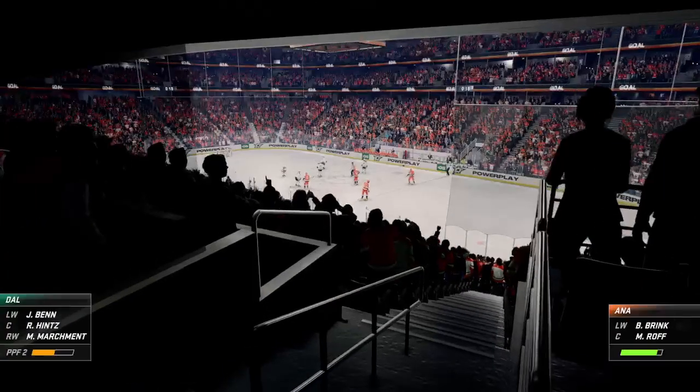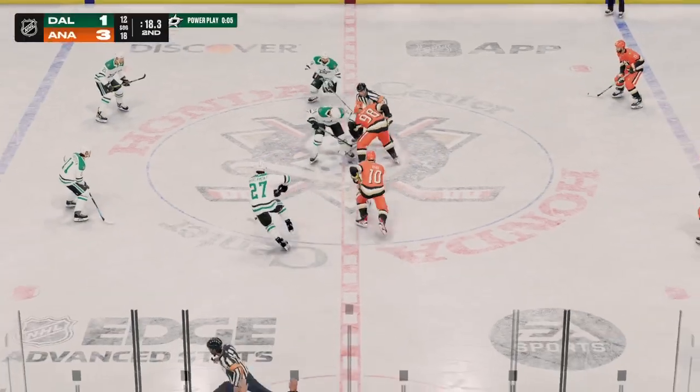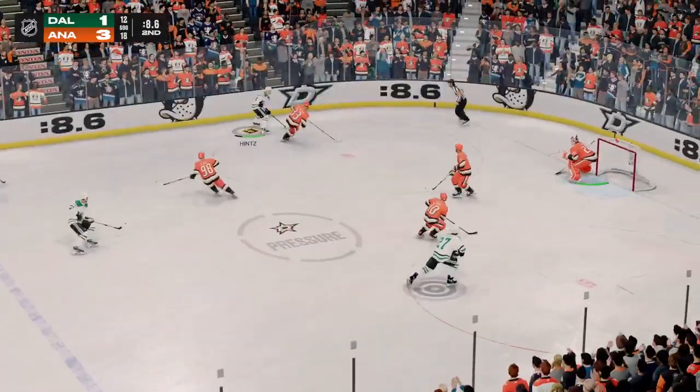The Ducks deliver an absolute backbreaker with that goal here late in the second. Well, it certainly adds a buffer to that one goal lead, doesn't it? And it certainly changes the mind frame. What it can't change is the way that they're playing. They got to keep the foot on the gas here and get themselves to the intermission.